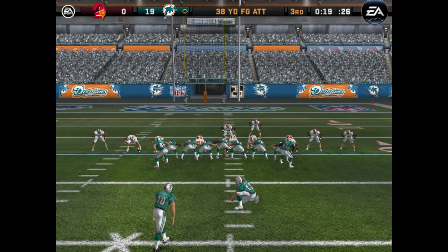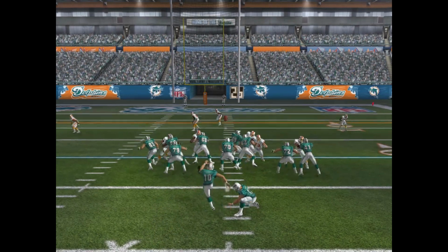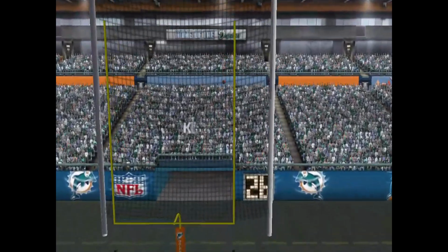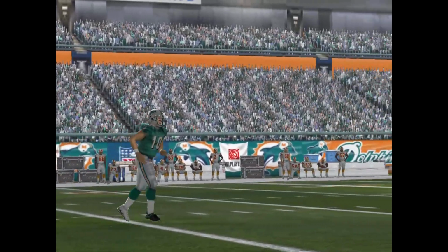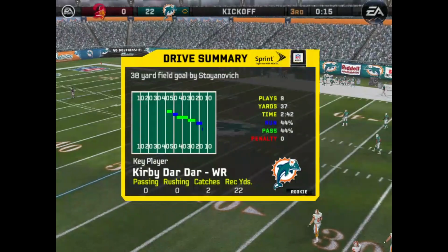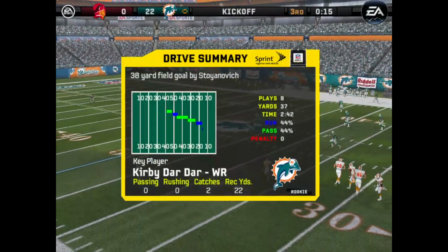This will be a 38-yard field goal attempt. Veteran kicks it through. Give credit to the kicker there. It's nice to have a guy that can make your drive worth 3, even if you don't get it into the end zone every time.